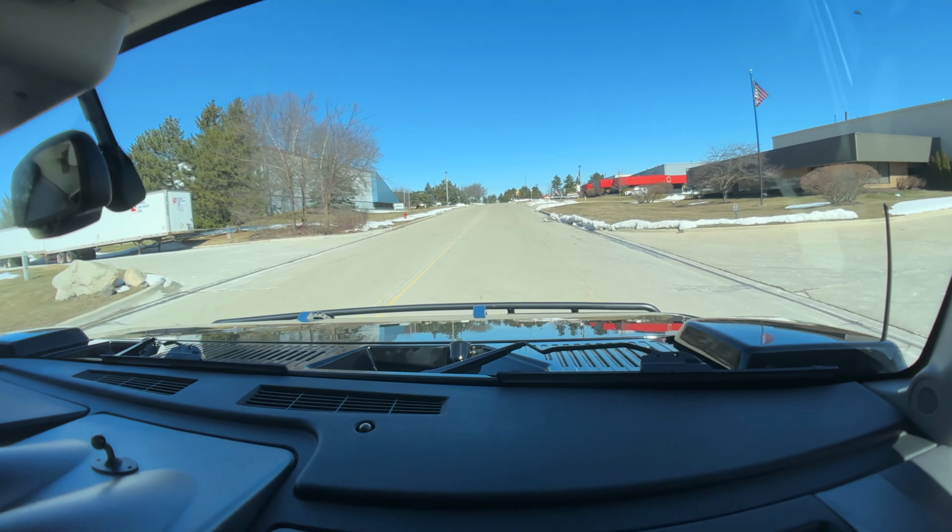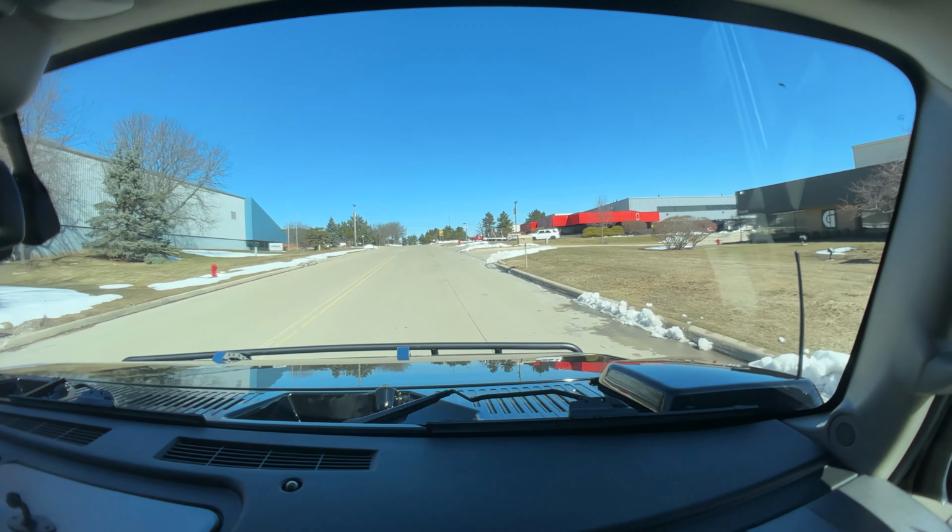Now we're coming back up on the shop right here. We're at 15100 Keel Street in Plymouth, Michigan. So stick with us. All right, you got to see the bottom of this Hummer, man.